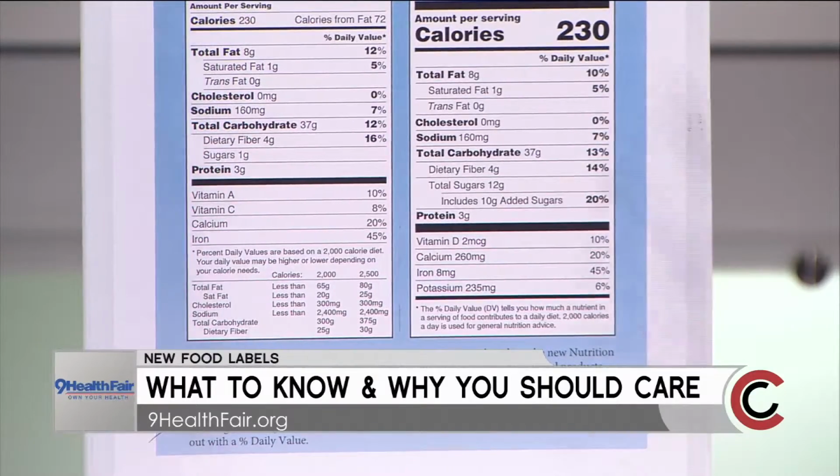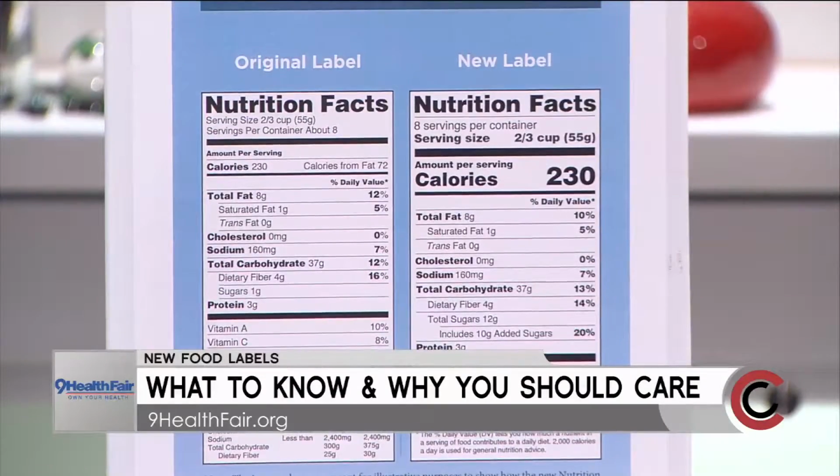Interesting. A lot more bold font, kind of in your face, but why the changes? Why all this? It needed a facelift. Okay. So it's been over 20 years since the old label was rolled out, and so now we have this new label. We've taken into account some new science and public health research, and we've also tapped into a lot of different expert opinions and even some public input as well, to see what we need to see on these food labels.